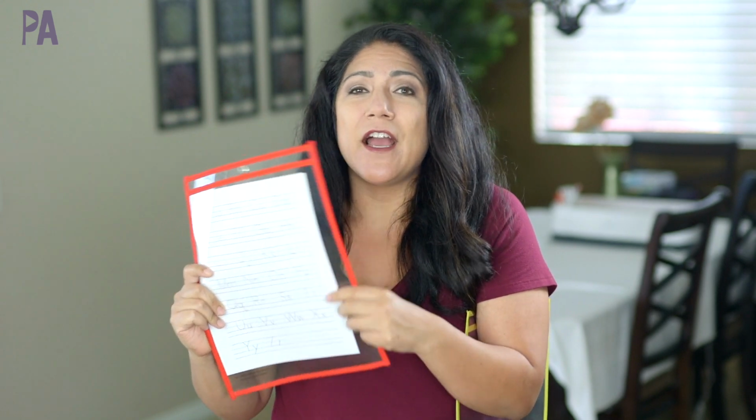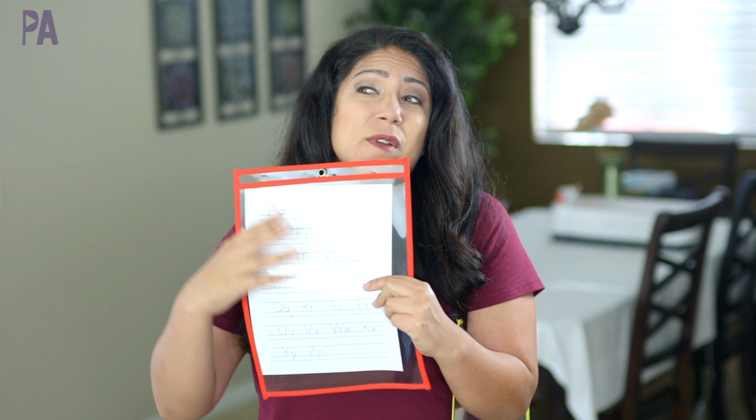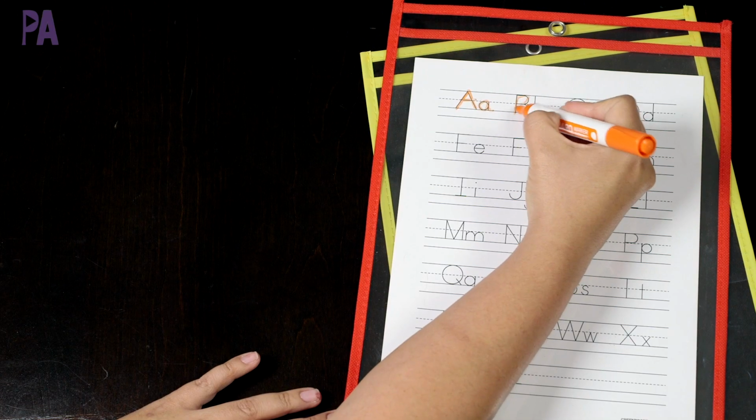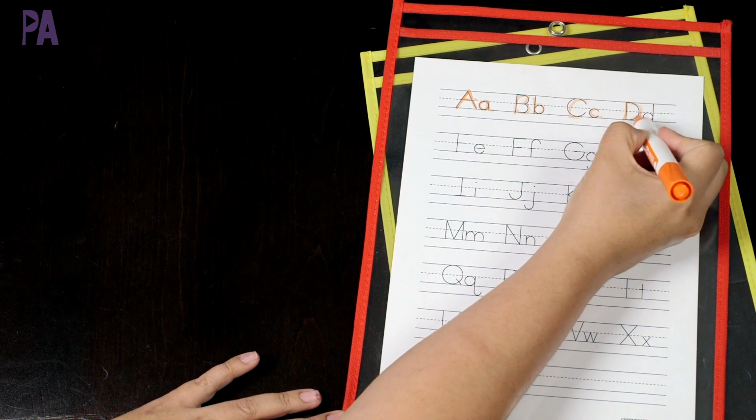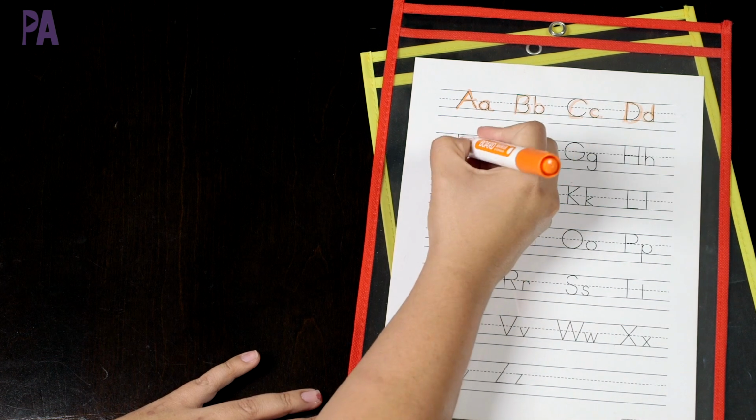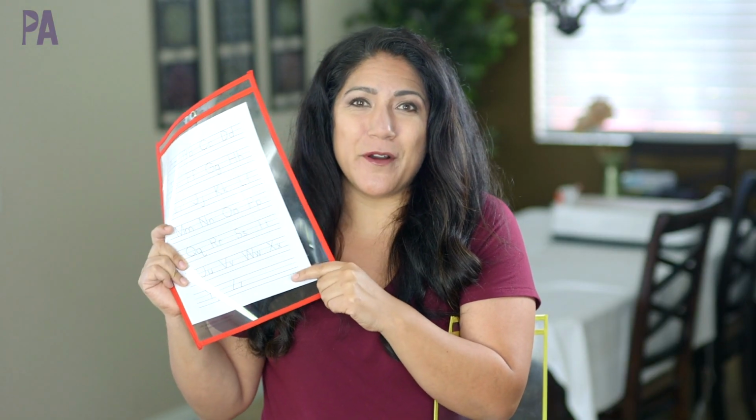You're saving some paper, especially if you have multiple kids in your house and you want to do the worksheet over again, or maybe you want to do it now and then do it again later for practice. For example, this one right here on this sheet is the alphabet on a manuscript writing line, and so that's probably something you're going to want to repeat over and over. So don't waste paper, put it inside one of these dry erase pockets, and then you can write it over and over and over again.